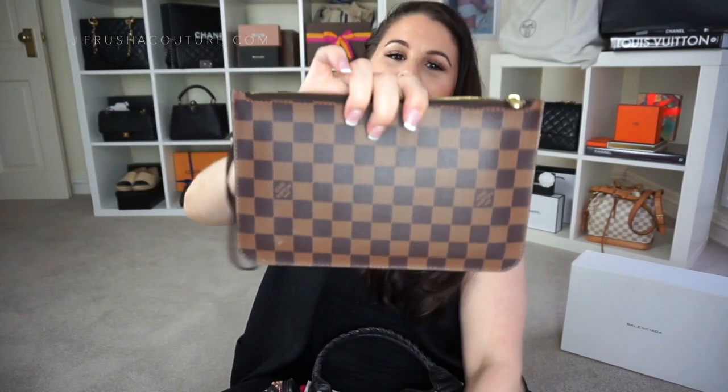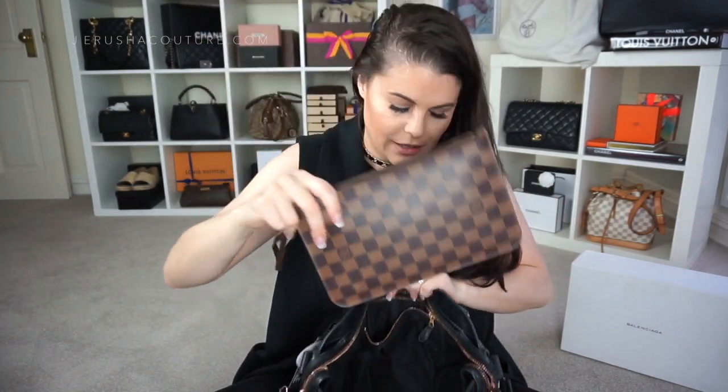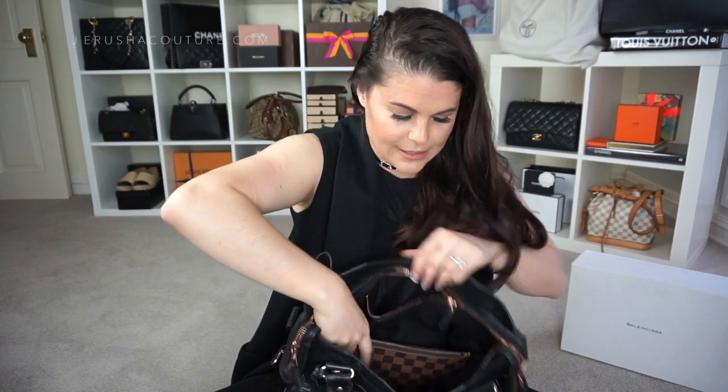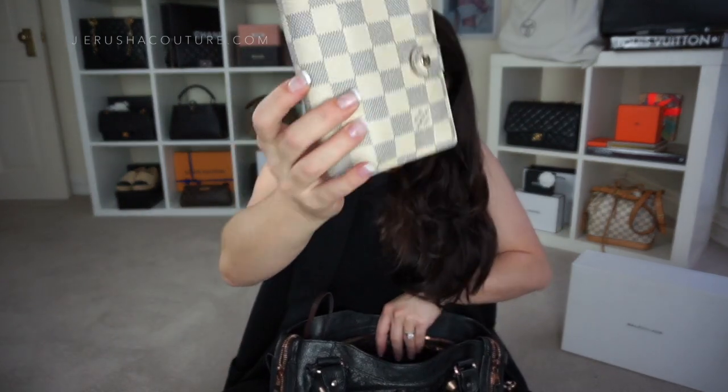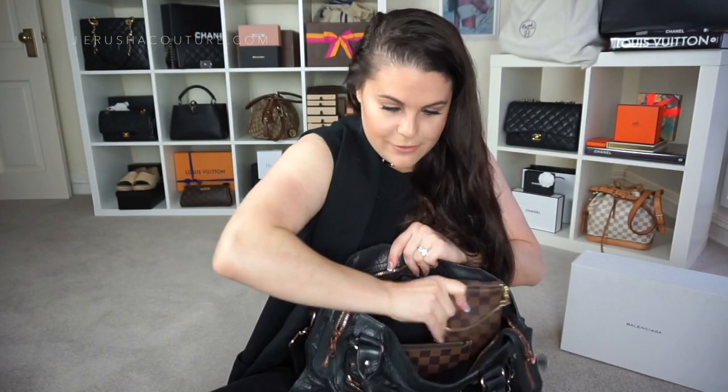Then I have, in this Speedy, my Neverfull pouch, which holds all my receipts so that if I have to return something, I've said that before, we will pop that in. I don't even need to turn it on its side, it'll just go straight in, whereas you need to turn it on the side in the Speedy 25 because obviously it's a lot larger. I have my 6-ring agenda from Louis Vuitton. I have my mini pochette in Damier Ebene from Louis Vuitton.